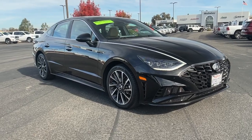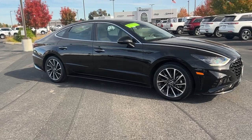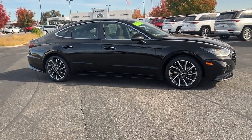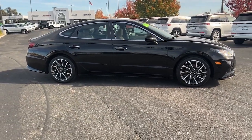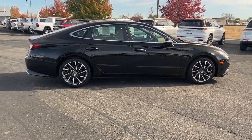Can you see yourself in the 2023 Hyundai Sonata? This vehicle is an outstanding buy with fewer than 15,000 miles on the odometer. Get the best of quality, comfort, and convenience in this family-friendly Sonata.